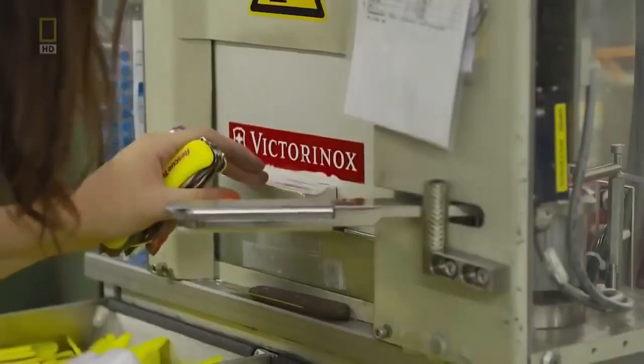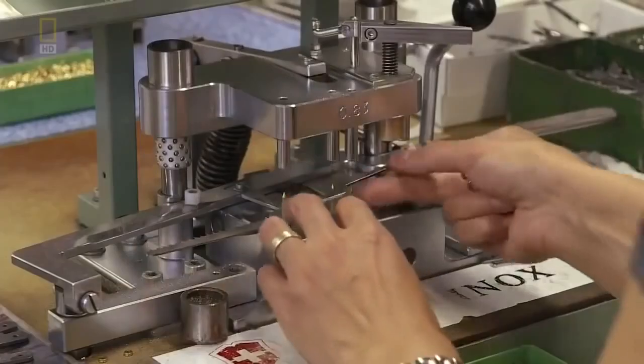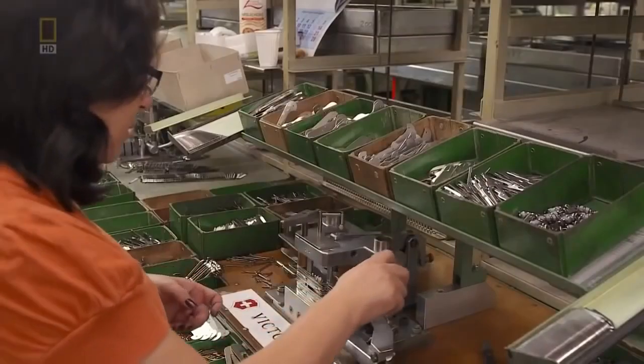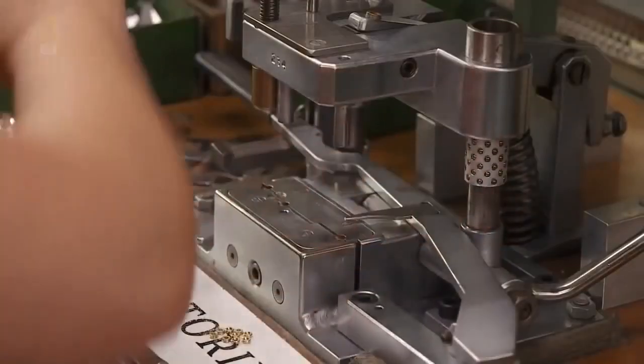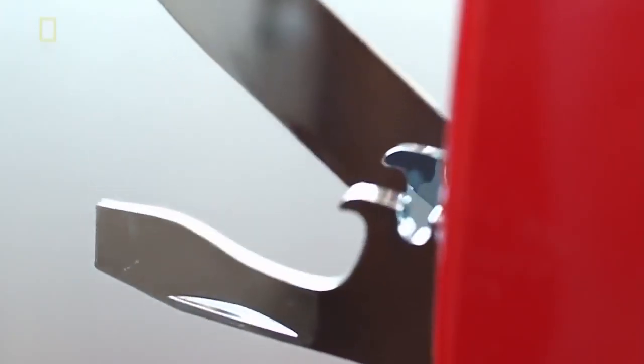Karl Elsener is the 4th generation in this century-old family business. So when you look at the values of our brand, it's quality, it's functionality, it's innovation, it's iconic design. But I mean, the strongest is really the quality and the functionality. And functionality is key to the Swiss Army knife's global success. Because under the name Swiss Army knife, people expect functions.